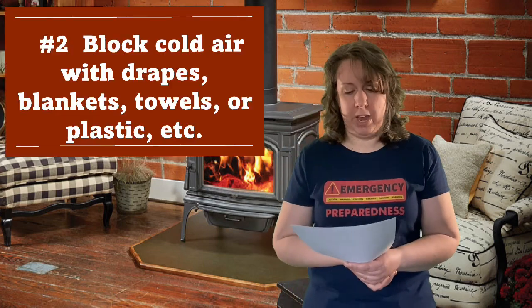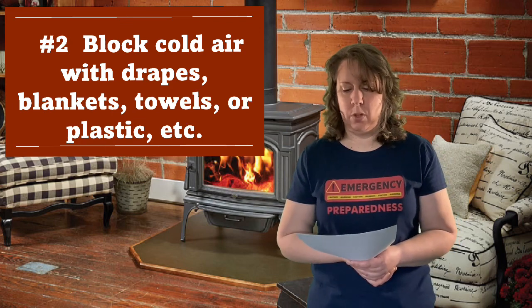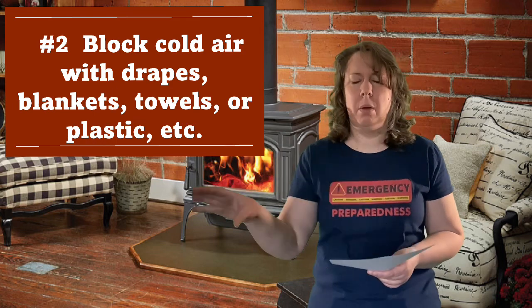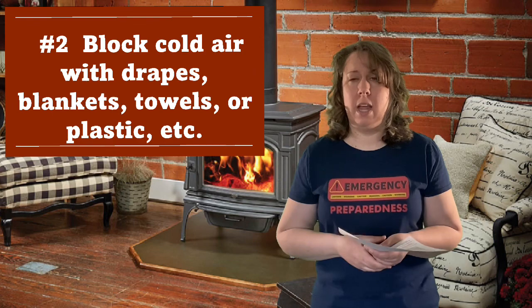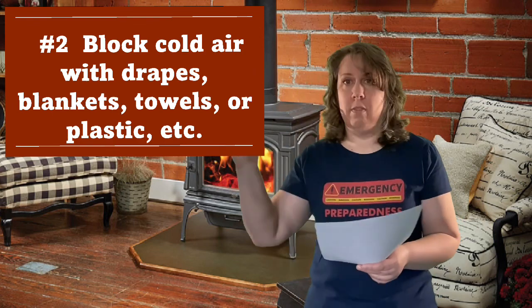So step number 2 is to block cold air. Add temporary insulation over doors and windows by closing drapes or hanging blankets over them. You can put a rolled up towel or a quilt or something at the bottom of doors or windows, especially any that might be drafty. And you can even get a roll of plastic and duct tape and just seal off windows and doors that way, or even seal off rooms.